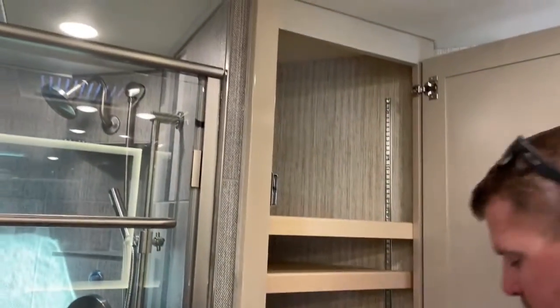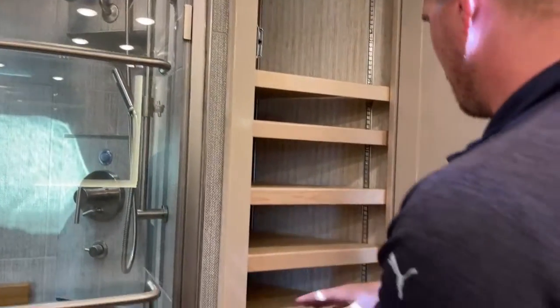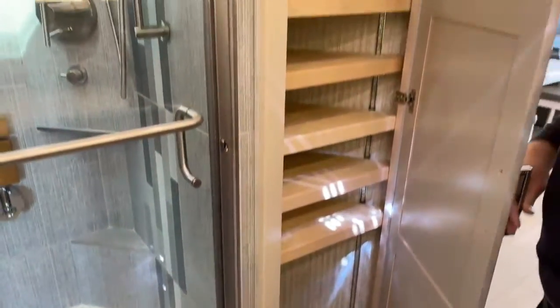Forward to that, we've got just kind of a little linen closet here. Now, don't think that this is useless. These shelves can be moved up and down as needed, so we just have them all put kind of close together right now, but we could space them all apart, probably about 10 inches, to make this storage much more useful.